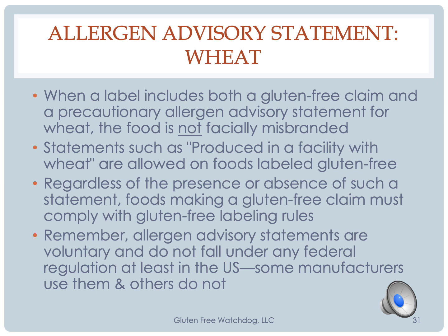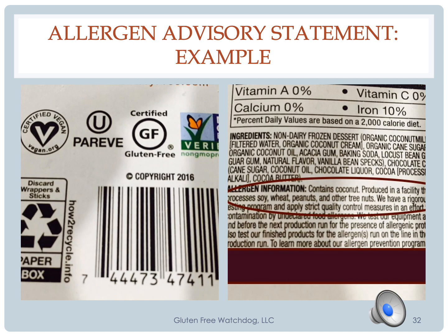Allergen advisory statements such as processed in the same facility as wheat, may contain wheat, or processed on the same lines as wheat pertain to manufacturing practices and are meant to inform the allergen community. These statements are voluntary and they do not fall under any federal regulation, at least in the US. Some manufacturers use them, many do not. These statements are allowed on foods making gluten-free claims. Regardless of the presence or absence of an allergen advisory statement, foods bearing a gluten-free claim must be in compliance with gluten-free labeling rules. The photo on the slide is an example of an allergen advisory statement for wheat.